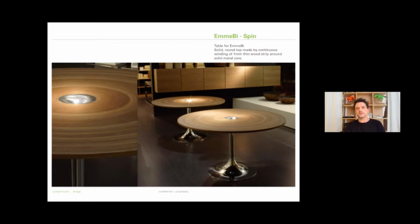So in this way, there's really no preconceived idea of form. It's the concept of the material and the way of making that defines the overall object.